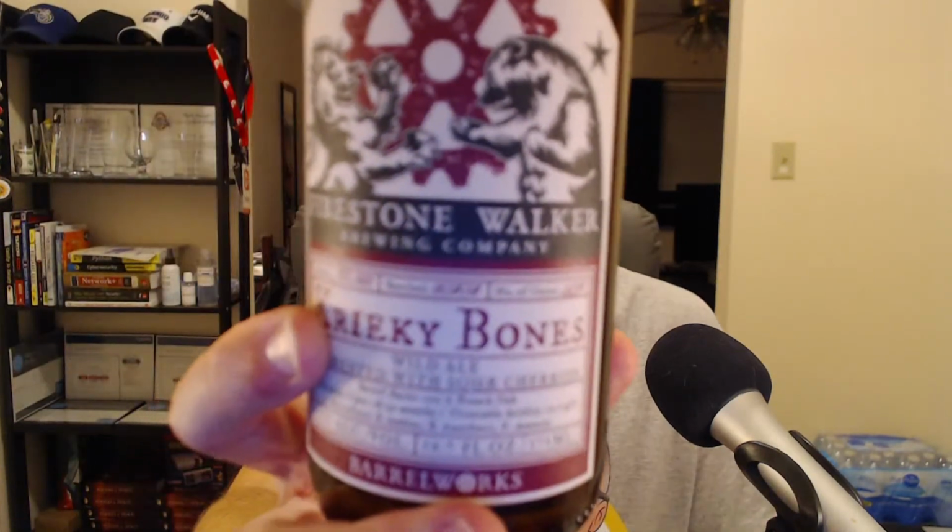As far as rating on Untapped, I think I would go at least 4.5, maybe 4.75. I don't think it's quite a perfect 5.0, but it's really tasty. Only 2,200 cases were made. Batch number 5, right on the label there.